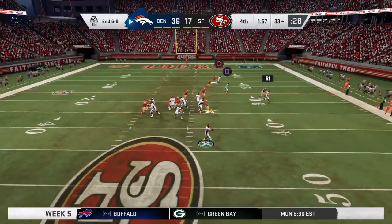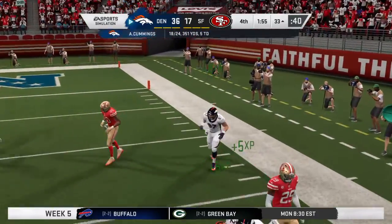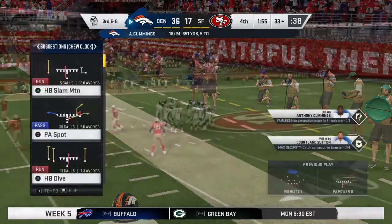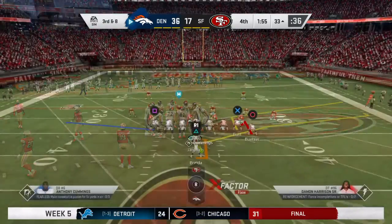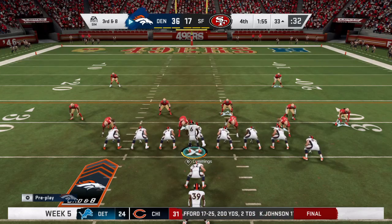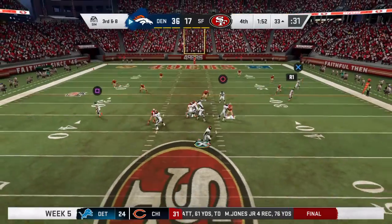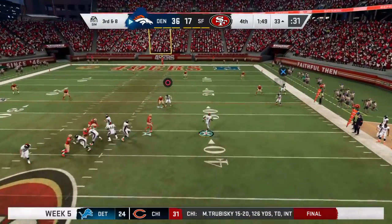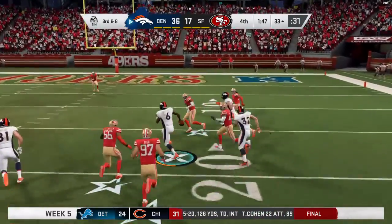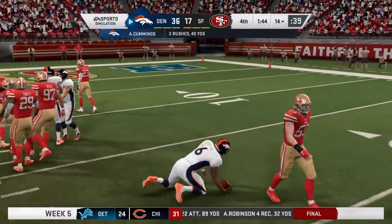Looking to throw on second down. Cummings. And that'll be incomplete. Took a pretty good shot as he tried to pull that one in. Couldn't hang on. 3rd down. Got to get to the 26 for a first. This is 3rd down. Looking to throw. Cummings. Flush to his right. He can run for it, and he will. And down inside the 15 he goes.